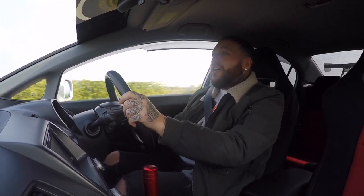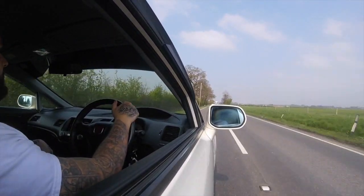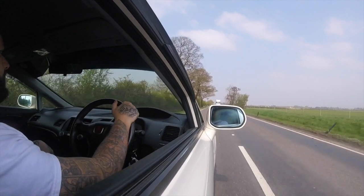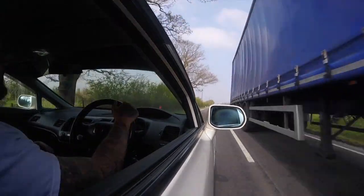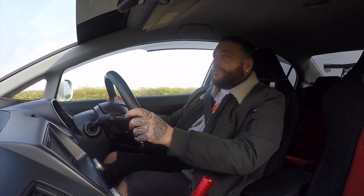And again, if you are in the market for one of these, get one that is just nice, not too rusty, good mileage. Like this one's a prime example, it's got loads of bits on it. Someone's actually loved this car so much, enough to put a spoiler on the back and the bonnet on it and the nice wheels and just make it an exciting JDM four-door for your family to enjoy.